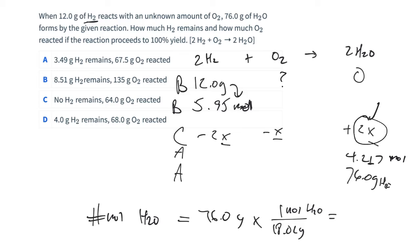So I can look at this already and say, okay, I know now that x is just equal to 2.108 moles. So that tells me that I lost twice as many moles in terms of H2, so I can take 2 times that x, it's still the 4.217, subtract that off of the H2 moles. So after the reaction I should have my 5.95 moles initially of H2 that were present, and I now have lost 4.217 moles, giving me 1.73 moles of H2 once the reaction has completed. So the reaction completes, I had 5.95 moles, 4.217 of those moles had to have reacted to make the given quantity of water that was produced. So then how much oxygen had to have reacted? Well, it was gonna have to be that 2.108 moles.